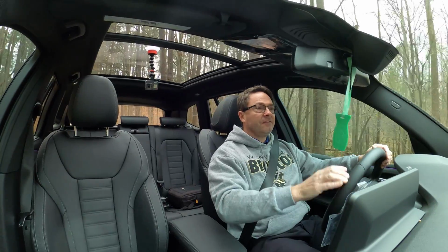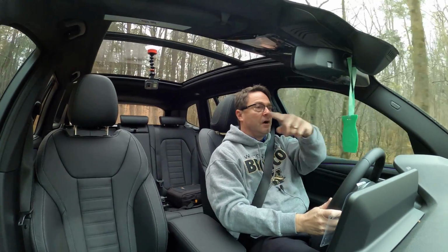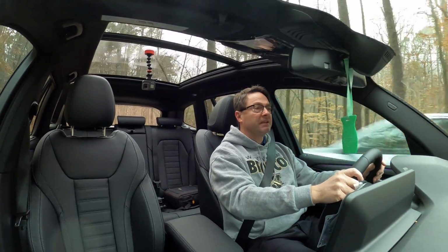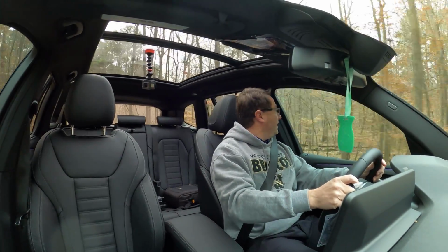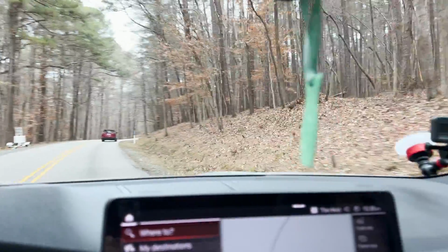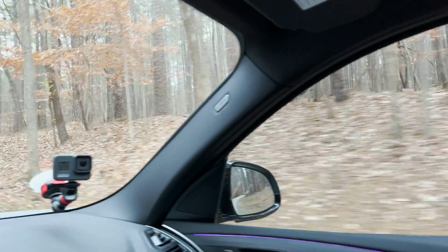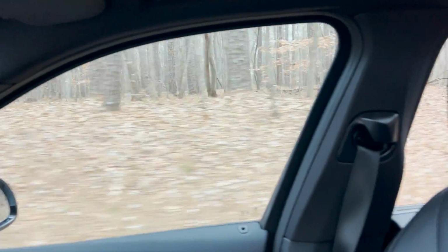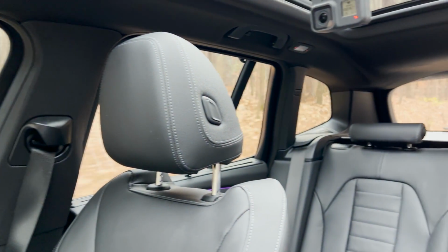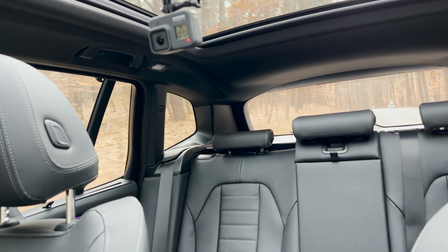I really like the visibility. All the windows, this is what you want in this size SUV. You want to be able to see when you turn your head this way and that way and look out your rear mirror. Yeah, so just look all the way around. Look at the visibility. Blind spots, not a problem here.